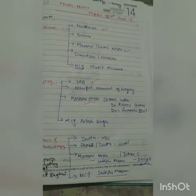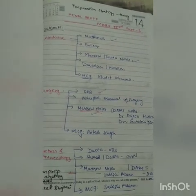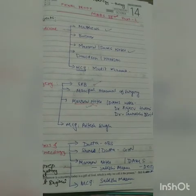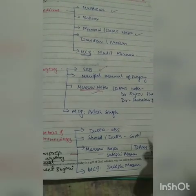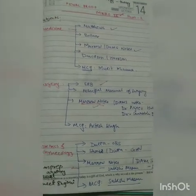But the problem I find here is that ma'am's notes are not so well organized that we can write answers in the prof exams from them. But Sakshi ma'am's Marrow notes are so highly recommendable for prof exams too, along with Datta for OBS.